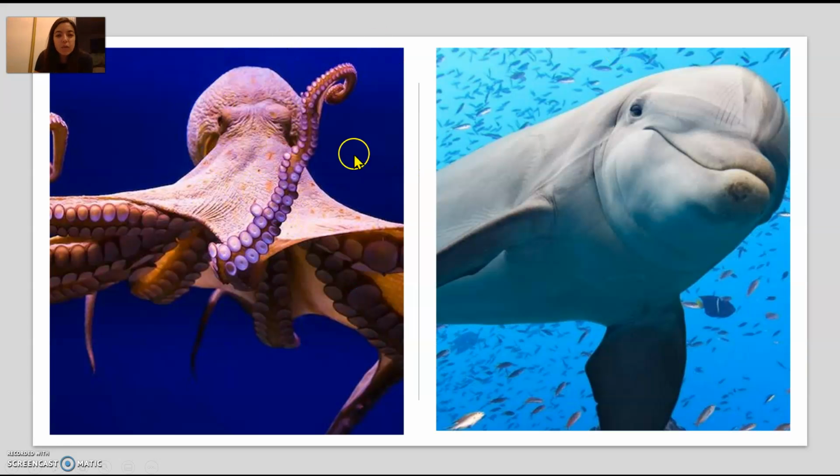Ooh, what's this kind of orange pink one with tentacles? What's that one called? Do you know? Octopus. That's right, octopus. So for octopus, you're going to get your hand. Octopus. Good job, friends. What's this one over here called?